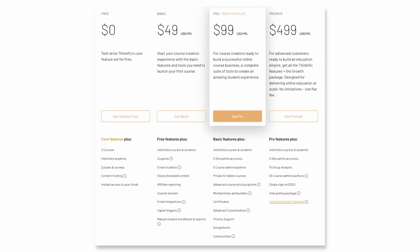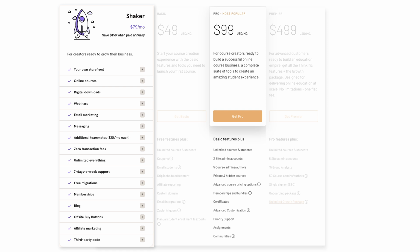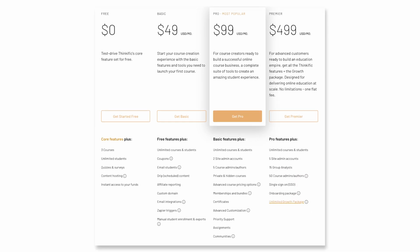Thinkific, on the other hand, has 4 different pricing options ranging from free to $499 a month. The most popular option is their $99 monthly plan, which includes very similar features as Podia's $79 monthly plan. And their $49 monthly plan is very similar to Podia's $39 monthly plan. So, as you can see, Podia's plans are cheaper.